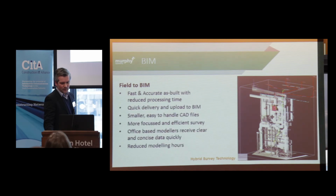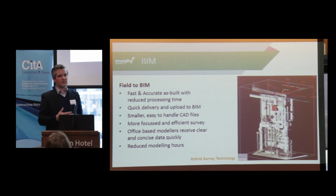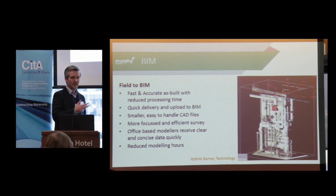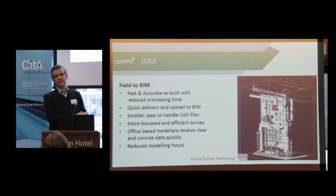It's also possible to do, there's hybrid technology out there. There's a Leica system, an MS60, where perhaps you don't want to scan the entire room or the entire facility. It can be costly. The files can be large. You could be talking about half a terabyte or a terabyte of point cloud. You might not have the capability to handle that data.